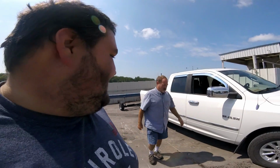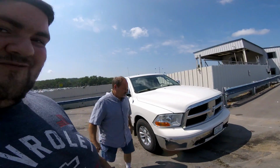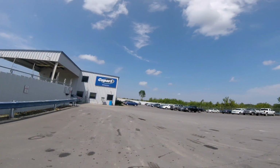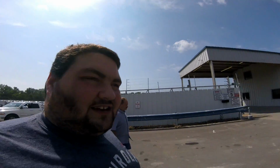To the auction we go. Alright, well, we've made it to Copart, Kansas Avenue. We're going to go see how it is for our logging in and stuff.